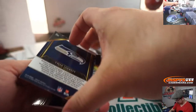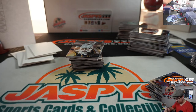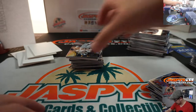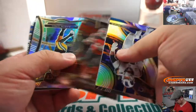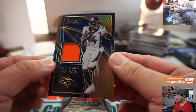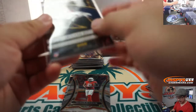Tyler Lockett, field level. Another one for Sean. Yeah, the Hawks are hot. 17 out of 49, Cortland Sutton. Cortland Sutton relic for Nicholas and the Broncos. Good job.